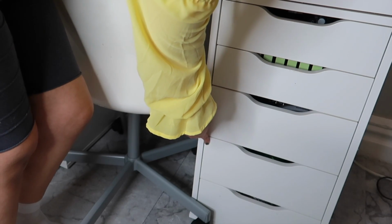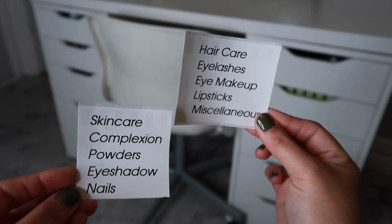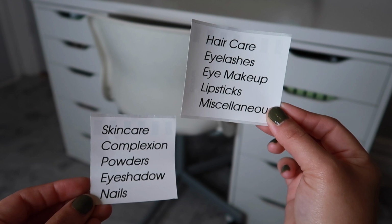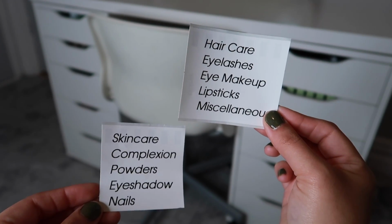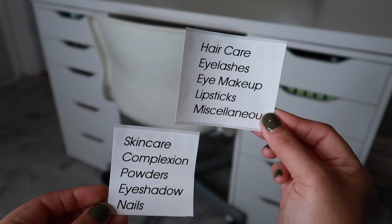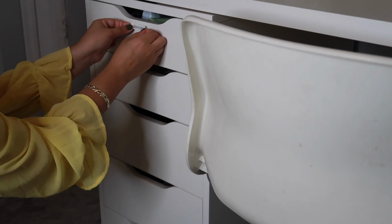Down over here I have my hair stuff, and in that last drawer I just have a bunch of miscellaneous things which I will not be opening. I have a label maker, so I went ahead and made some labels so that I can label the drawers so I don't get mixed up. And I just feel like it's nicer when you have everything labeled and organized. So I'm gonna go ahead and just cut these up and put them where they belong.